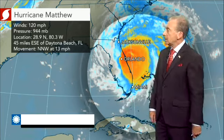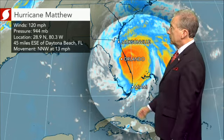Here's the latest information we have for you on Hurricane Matthew. The 8 a.m. advisory coming in. Top sustained winds still 120 miles an hour, most of those offshore, but we have seen hurricane force wind gusts at the beaches, in particular around Cape Canaveral. And the movement is to the north-northwest at 13 miles per hour here. Center circulation 45 miles east-southeast Daytona Beach.